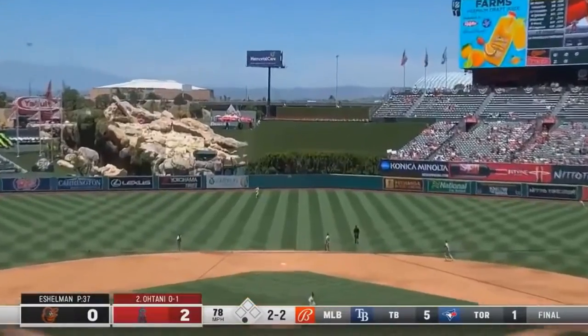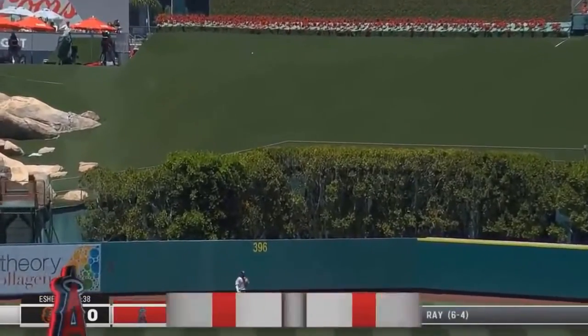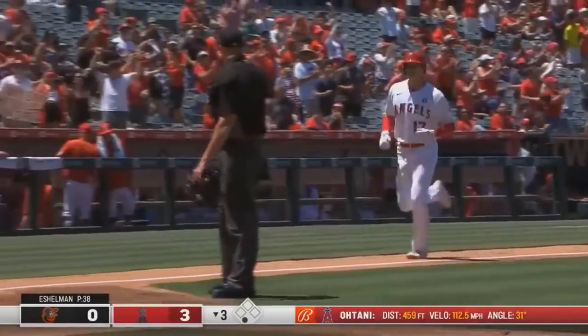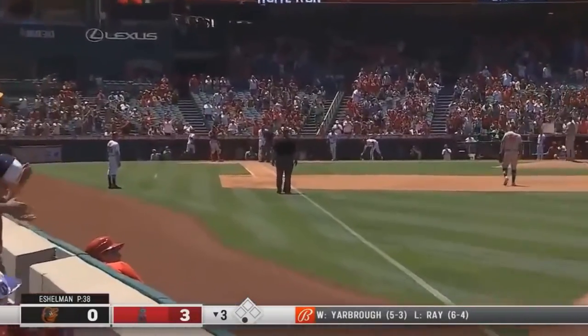2-2, Shohei Ohtani. Center field. Let's watch it go. Wow. Off to the batter's eye in center field. Boy, that bat flip, that went 459 feet. Shohei Ohtani, 31 home runs, tying Hideki Matsui's all-time home run mark for a Japanese-born hitter.